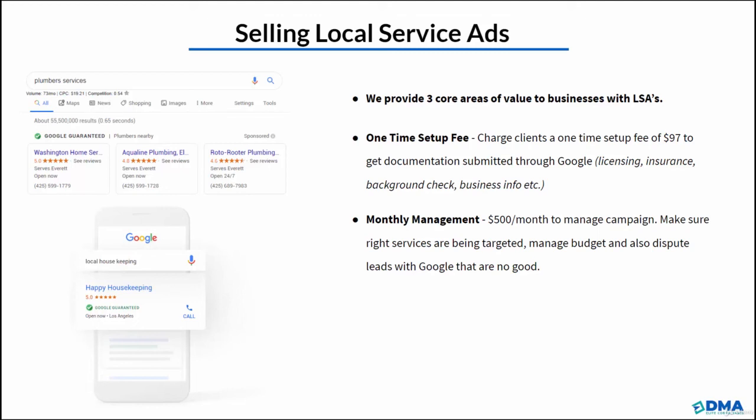So let's say that you put in $500 for that week. Google will show you that with $500, you can expect to get X number of leads. And that's literally all you're doing to manage their budget. That simple. And within your monthly management, you're going to be in charge of disputing the bad leads. So any kind of wrong numbers, any kind of spam calls, any kind of leads that are coming in that are just not the right fit, not the right ones that we're looking for, you're going to be able to dispute those on behalf of the client so they can get credited.